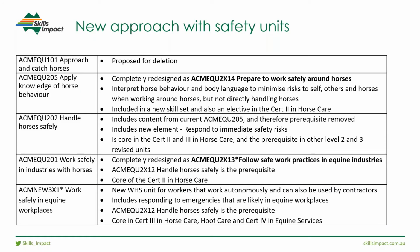So the first unit, EQU 101, approach and catch horses, was a bit of a no-brainer. There are no enrolments in that unit. It's not in any qualification. There are no RTOs with scope. So we're proposing to delete it. If anyone is really worried about that, there's an almost identical unit with a racing code on it, and people can pick it up. And in the ACM project we did last year, the generic ACM units, there's a generic approach and catch calm animals, I think it is, something like that. So I don't think that one is going to be missed.